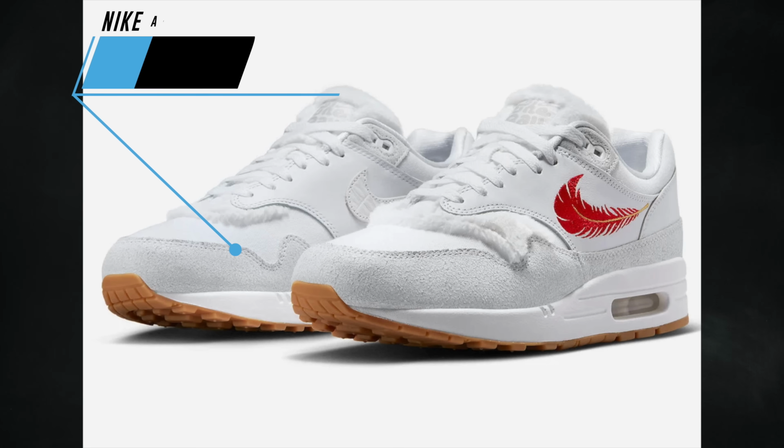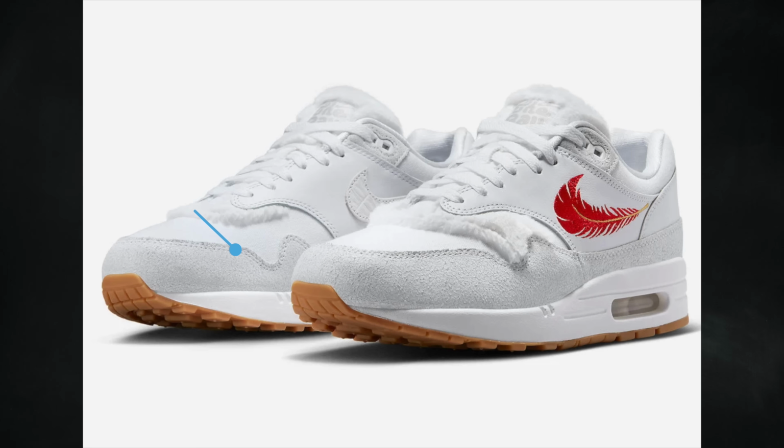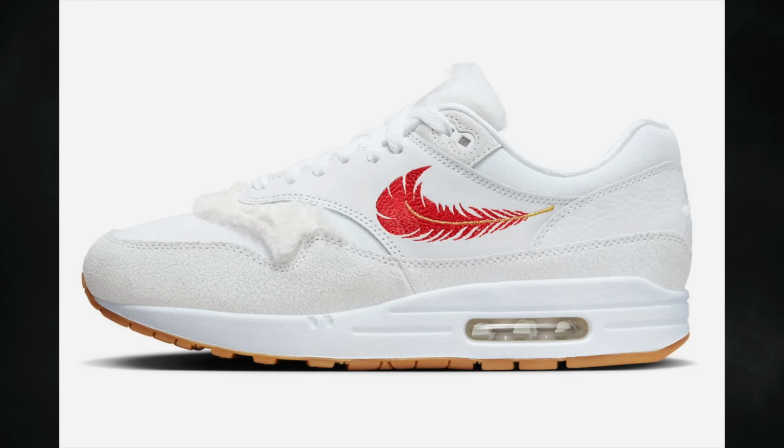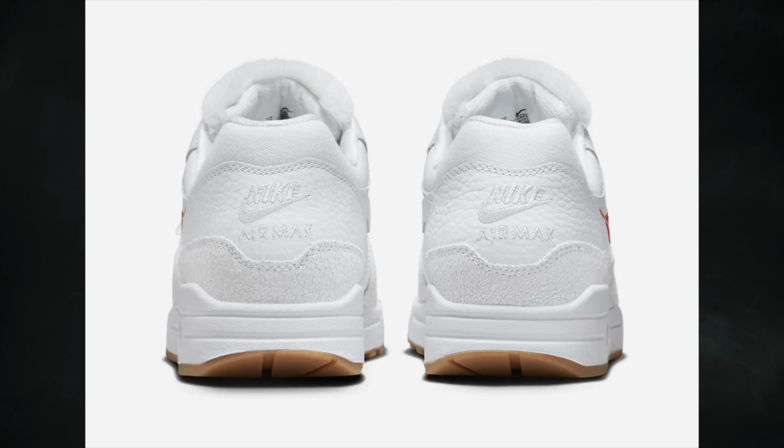Originally reported as a grade school exclusive, the Nike Air Max 1 The Bay, which represents the Bay Area, will also release in adult sizing. Dressed in a white and university red colorway. I've heard that this shoe is inspired by mixtapes from the 90s from artists like E-40, but I don't have confirmation on that. The feather is said to represent what people would put in their fedoras. I guess it makes sense, but if you know the story, make sure to leave that down below. Like I mentioned, June 7th is the release date and the retail price will be $160.